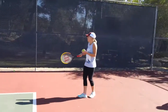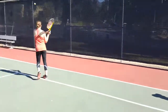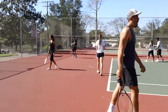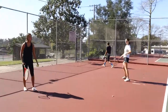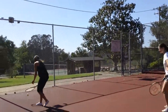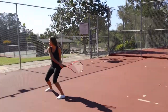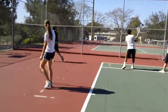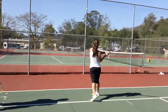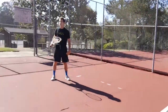Hey, Sasha. Do you want to go? So, let's go over what you want to do. It's just a continuous hitting it back and forth. Just make sure you bend your knees more and get more in a ready position. Nice. But do you like that? Do you feel more powerful when you come in? Yeah, a lot more strength. Okay, good.